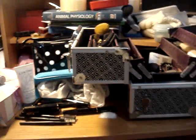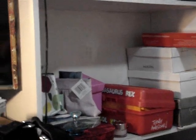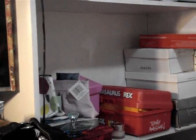Yeah, that's basically it. All of my makeup. This is where I put it, on that shelf right there. So, that's it.